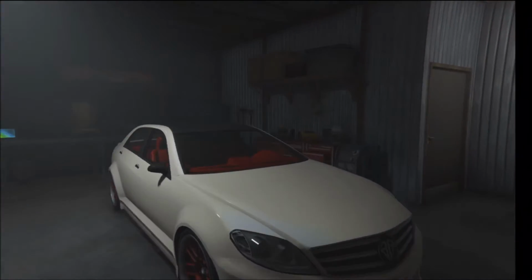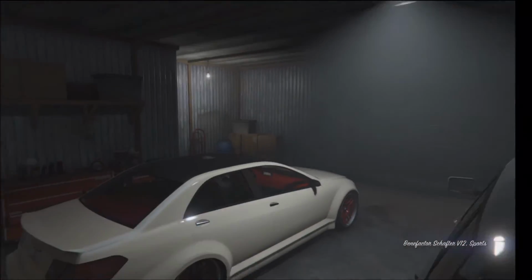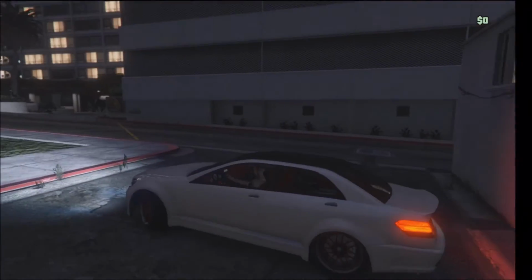So we are back at the garage and it's time to get out one of my favourite cars. I've gone for a creamy colour with the red interior as well. I just love this red interior. It makes the car stand out. Apparently this is faster than the T20. I haven't tested it myself, but some people have said that it's faster.